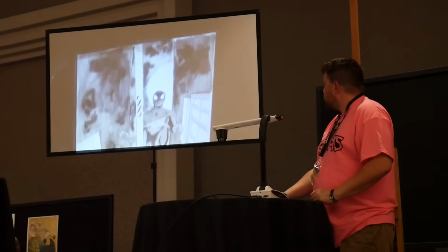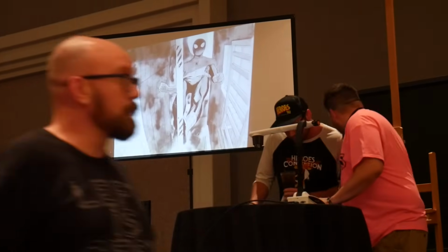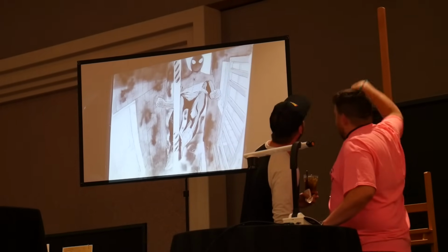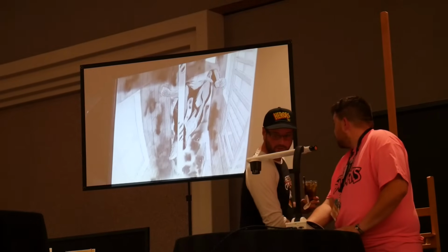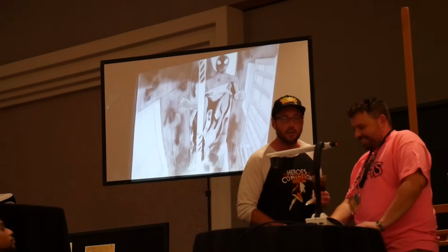Number 9, item number 9, Drew Moss, Spidey on a Tightrope. Drew is a great artist, does beautiful, beautiful work, and often does it from very interesting angles you don't normally see in sketches and pinups. Let's start this one off at $200.